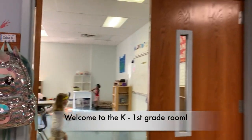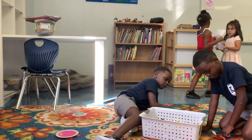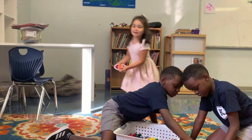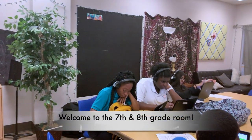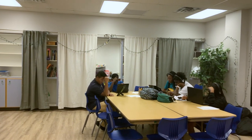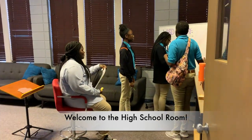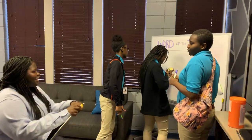I go to first grade and I get my own room. Seventh and eighth grade have our own room where we do homework. I like that there are only teens in the room and that it is quiet. High schoolers have their own room upstairs so that they can easily concentrate on their homework.